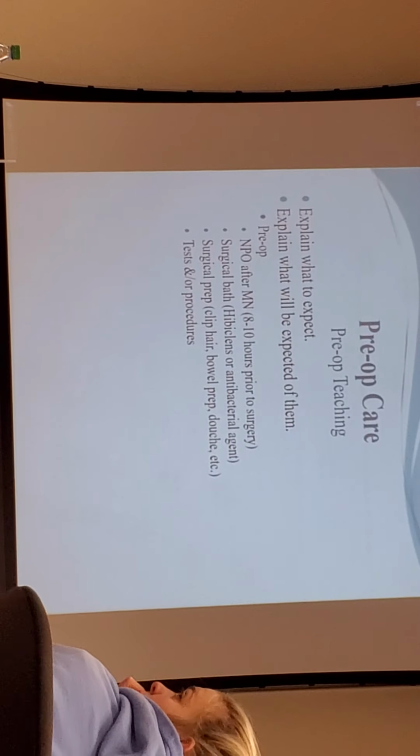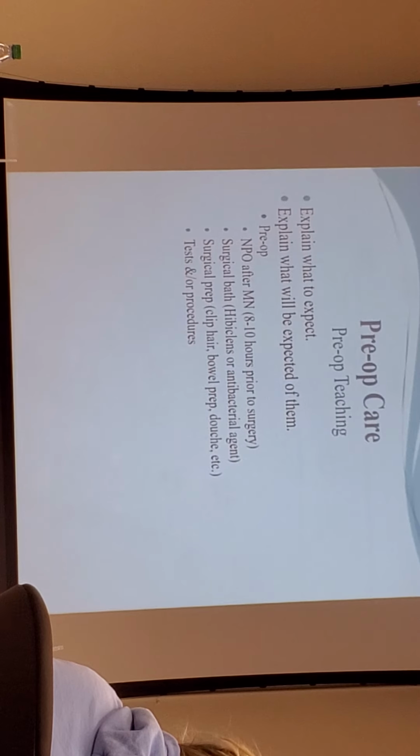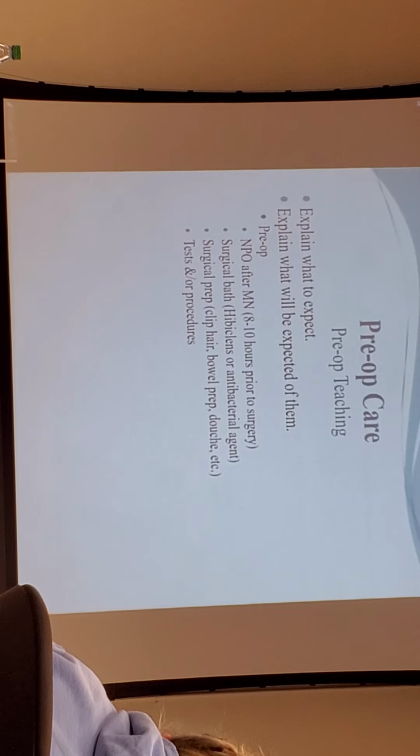Okay, and then there may be a bowel prep, vaginal prep, or some other prep that the patient may be asked to do as well. And then there may be specific tests or procedures that the client may have to do even as much as a week prior to the procedure, depending on the nature of the procedure itself.